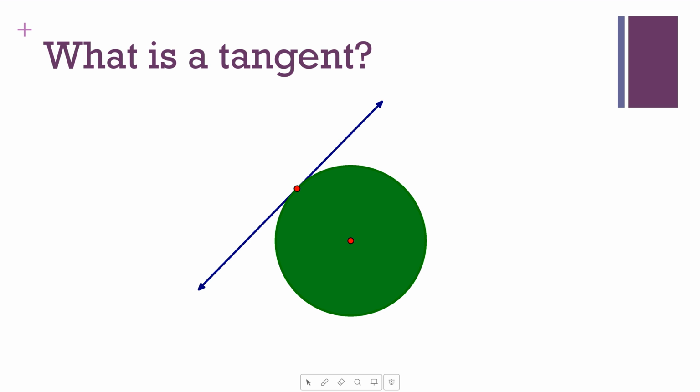Talk amongst your group then. Write a definition. You got a minute. Go. Remember, KISS method. Keep it simple, stupid. Don't overcomplicate it. Just answer the question.